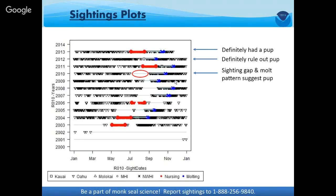But then we get these suspicious ones where we have a very conveniently sized gap in sightings, conveniently placed before molting. And we also see this little staggered pattern in the molt. So we really think that this suggests that she had a pup that year. We just didn't see it. She may have picked a more secluded beach than normal. And so you can see that can actually happen a number of times in a female's history. And then, of course, some years, if we saw her 2 times in the year, we have no idea what happened that year. That's just insufficient data.